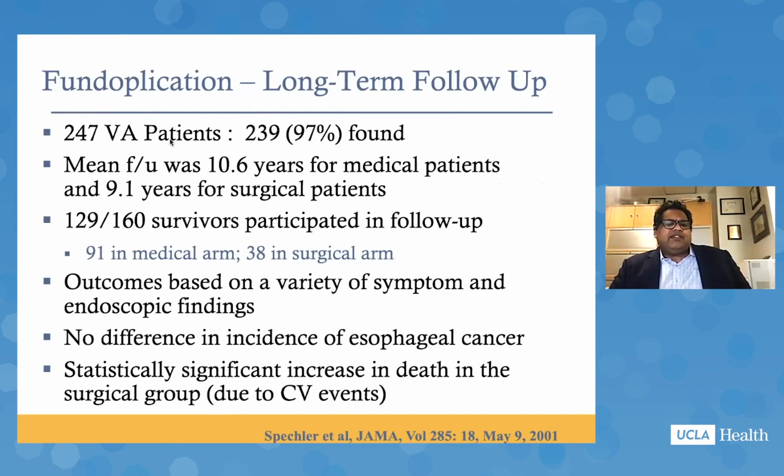So I'll go back to that VA study, which looked at 247 patients who had this Nissen fundoplication done, and they had about a 10.6-year follow-up for those who were a control group of medical patients versus 9.1 years follow-up for surgical patients. And they had follow-up in about 129 of these people. Now, it should be noted there was a limited number in the surgical arm.